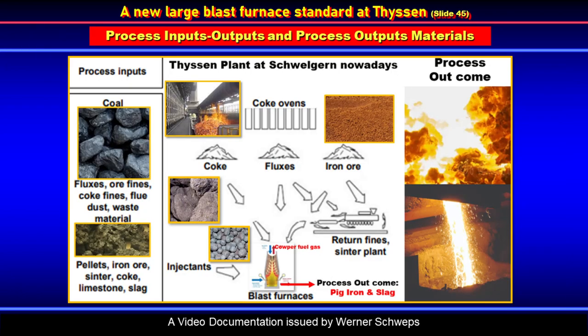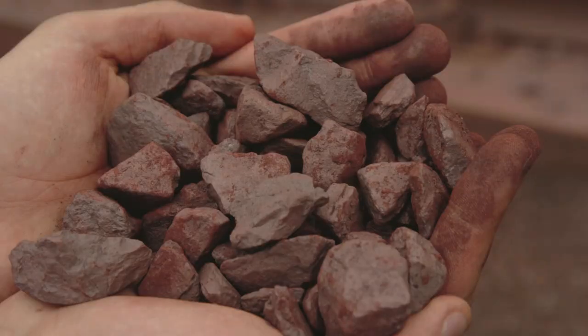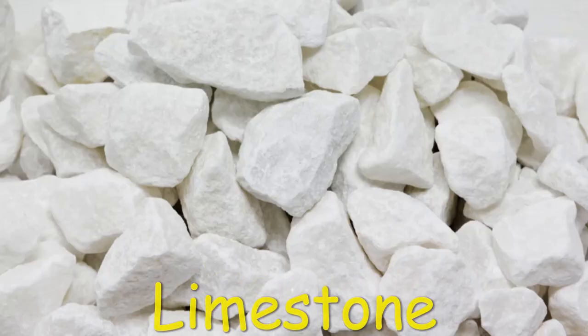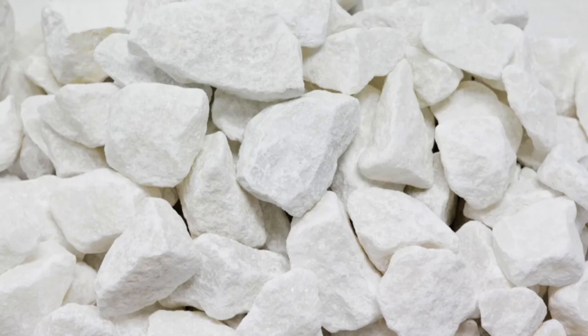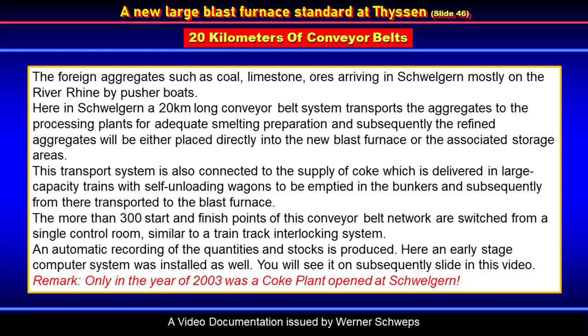20 kilometers of conveyor belts. The foreign aggregates such as coal, limestone, and ores arrive in Schwelgern mostly on the River Rhine by pusher boats. Here in Schwelgern, a 20 kilometers long conveyor belt system transports the aggregates to the processing plants for adequate smelting preparation, and subsequently the refined aggregates will be either placed directly into the new blast furnace or the associated storage areas. This transport system is also connected to the supply of coke, which is delivered in large capacity trains with self-unloading wagons to be emptied in the bunkers and subsequently from there transported to the blast furnace.